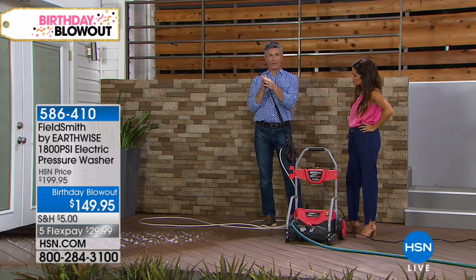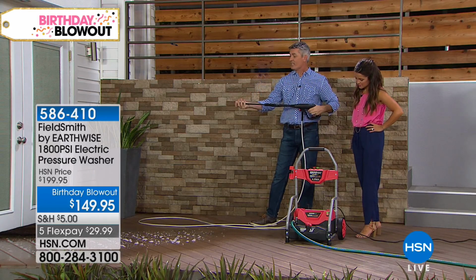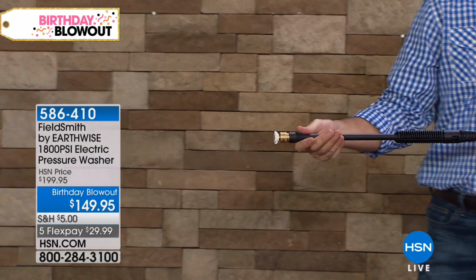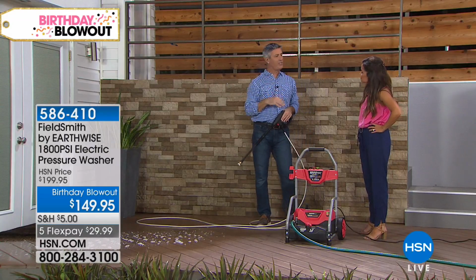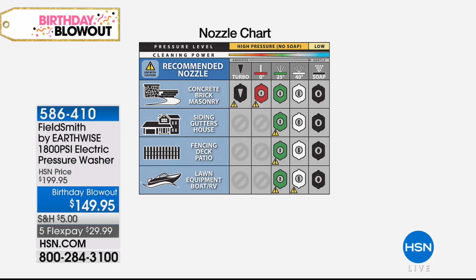So we go from 0 degree to 25 to 40, and you'll see that this spray tip is going to be a lot wider again. See that? A little bit wider. So a little bit less power from a distance, but with any job that you're doing with the pressure washer, what you're going to want to do is start a little bit further away and then get closer as you need more power.